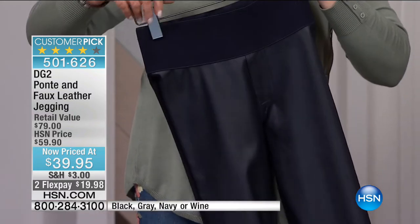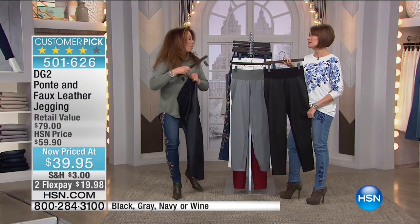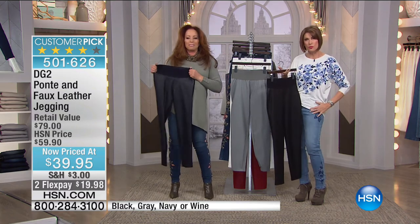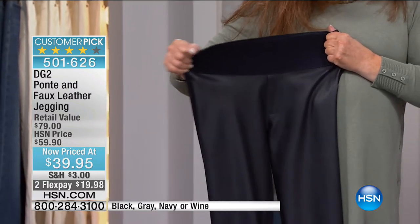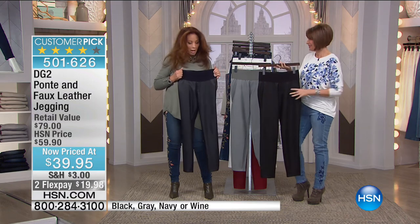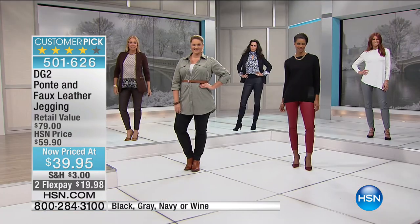The stretch to it is amazing. This is one of those pieces where you grab for this all the time. And I love it's so smooth that when you put your sweaters, when you put your tops over it, it's just gonna be very sleek and fabulous. This was not supposed to be $39.95. But you know what? In a perfect world, and we try to create a perfect world here, it should be $39.95. Well, it is. So here we are.